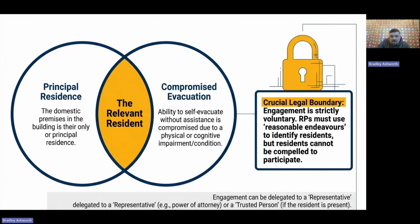So the reason for using the principal residence framework is really about focus and proportionality. These measures are designed to be thorough and tailored, so they're prioritised for residents who actually call the building their main home, rather than spreading responsibilities too widely for landlords and managing agents. If a resident does not wish to share their personal information, then they are not required to do so. And that's something that's repeated throughout the regulations, and it's repeated in these slides for good reason. Residents' consent for participation is required, and they have full control over who you can share the information with.